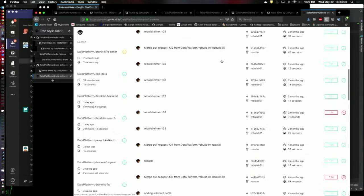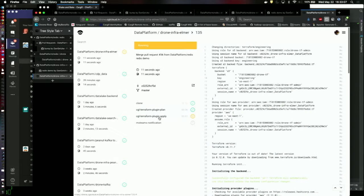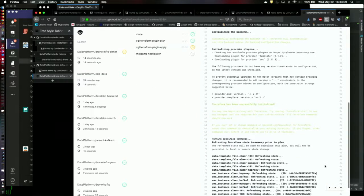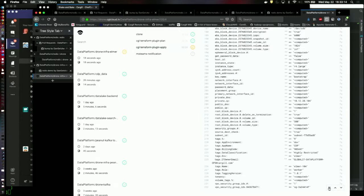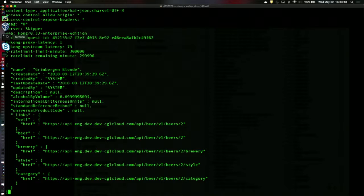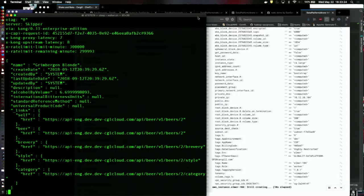So one last time, Drone's going to spin up. You saw before it did the Terraform plan. Now it's got you to do the Terraform apply. And so here it will go about actually making that change. And if we go back to our console, oh no, that's too big. I want to see both. We can see that we're still not caching anything over here. There are no cache tags.